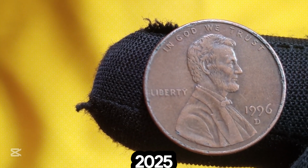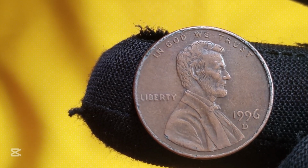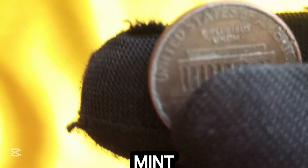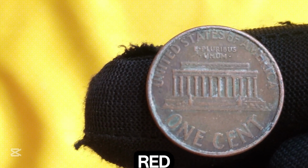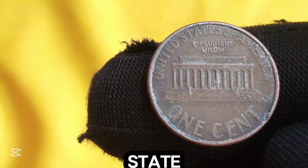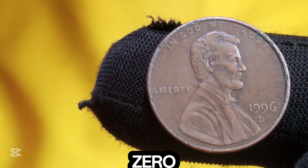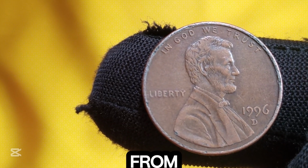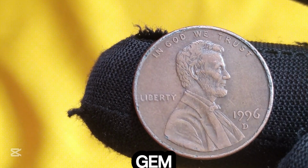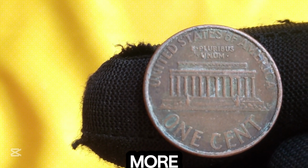In 2025, the coin market is booming. Collectors are hunting for overlooked modern cents, and demand is climbing for coins from the 1990s in mint condition. Mint state 66 to 67 red examples are selling between $25 and $200. Mint state 68 red coins go for $1,000 to $3,000. Rare errors can fetch anywhere from $500 to over $5,000, and the ultra-rare gem? $585,339 or more, depending on market buzz.